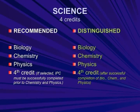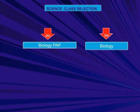You're also required to complete 4 years of science in both the recommended and the distinguished plan. Your present science teacher will assist you with your selection for the next school year. Your science teacher will recommend you for the correct science course. Please ask your science teacher to circle the course they recommend for you and initial your form in the proper place.